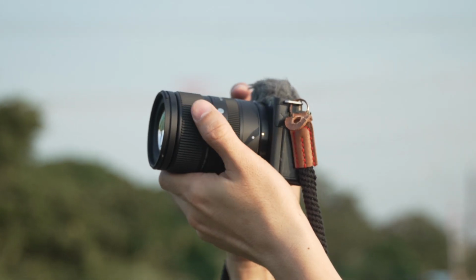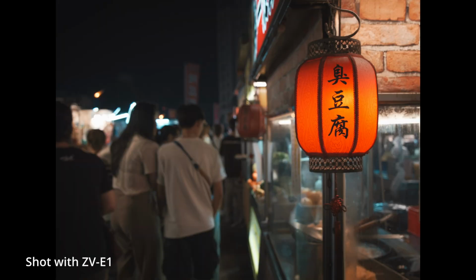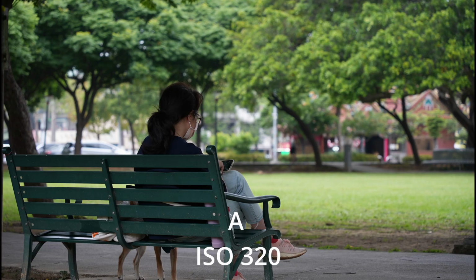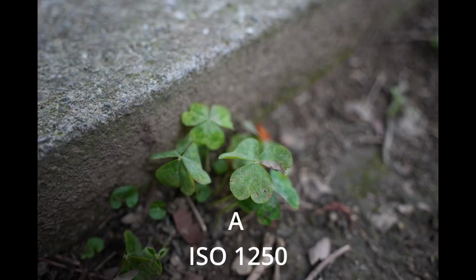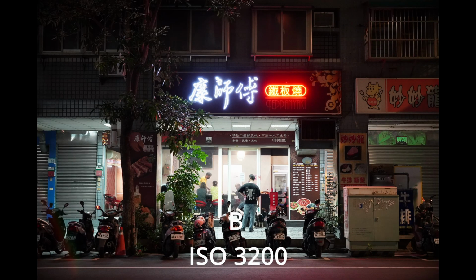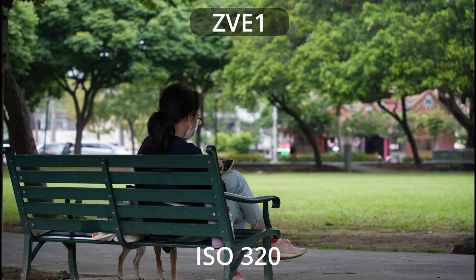Both cameras are designed as vlogging cameras, but I believe most vloggers still need a photography function. So let's take a look at these images here. When viewed on most social media platforms at that size, I don't think there's any quality difference, except that the full-frame ZV-E1 creates more obvious bokeh.